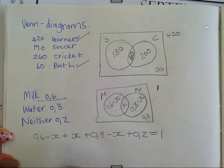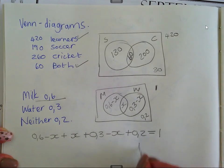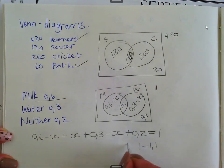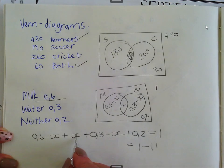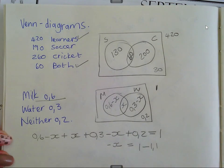0,6 plus 0,3 is 0,9, plus 0,2 is 1,1. So I'm going to take it to the other side. I've got 1 minus 1,1 equal to minus x plus x is just 0, but then there's 1 negative x left here.